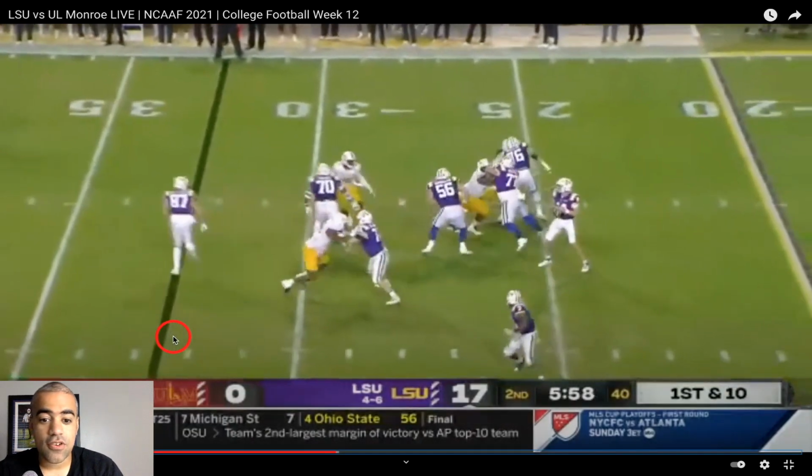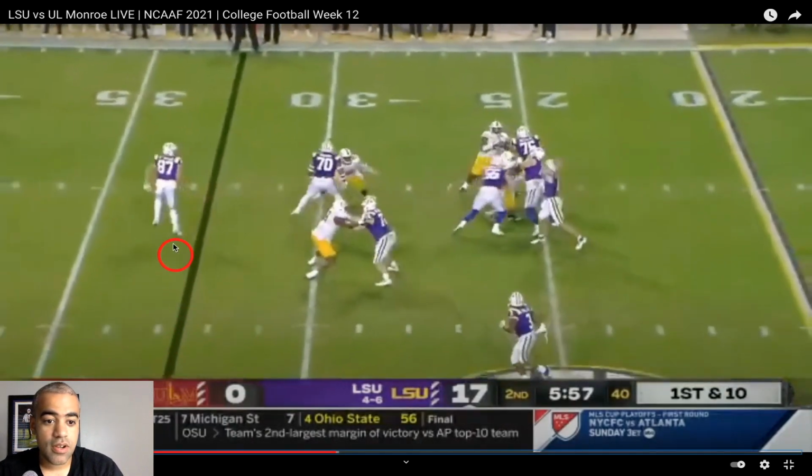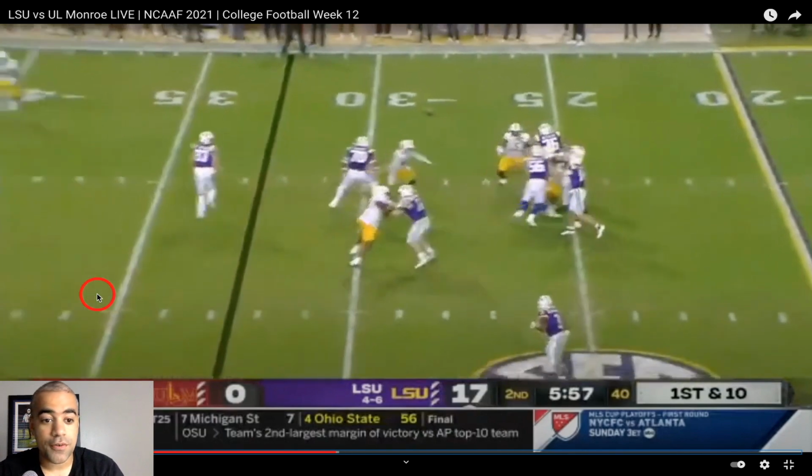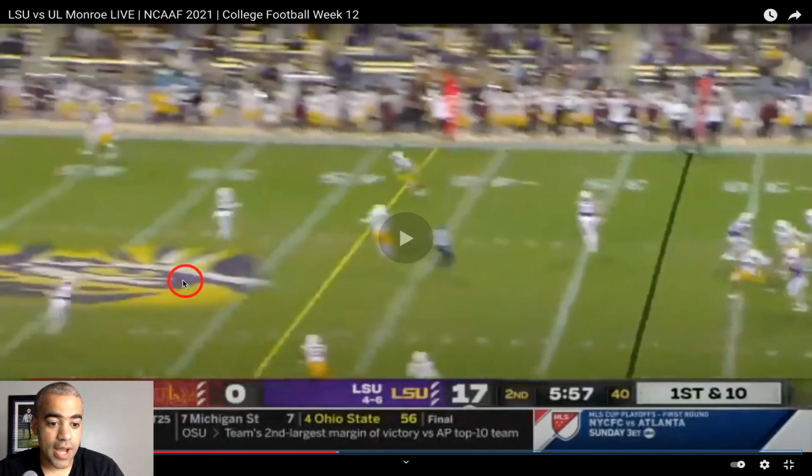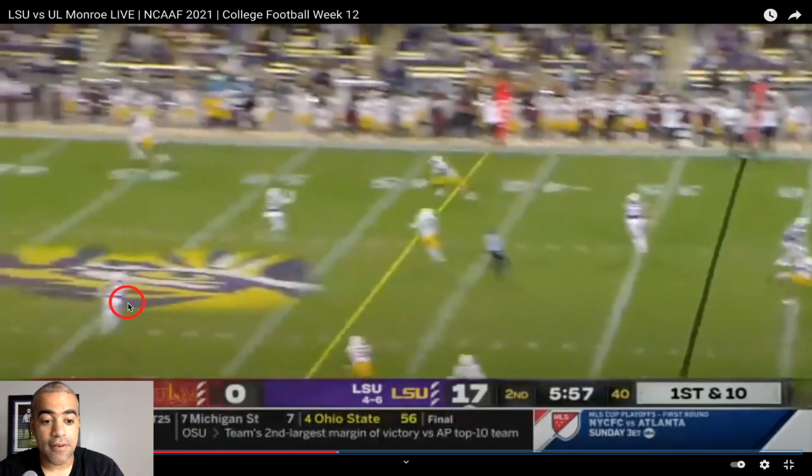Once again, they sunk so deep into their zones that you can hit Cole on this check down. You can hit this swing route. Legit, this is one of the rare times where 4 of your 5 options would have been a good option. This would have been a good option. JONTRE might actually be the better option here. But still, this is wide open.